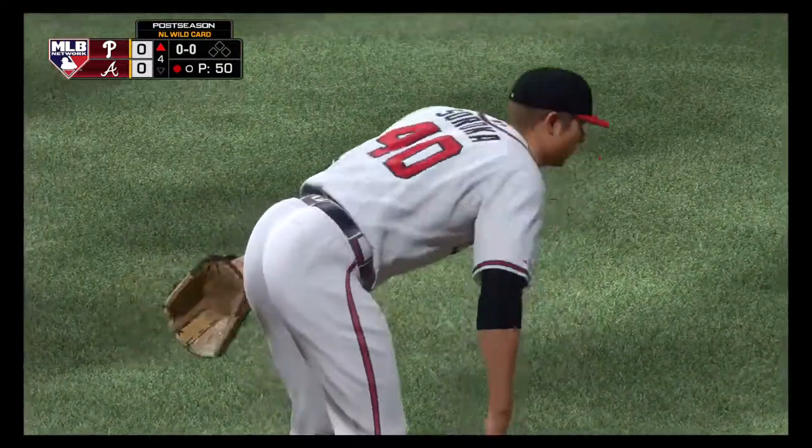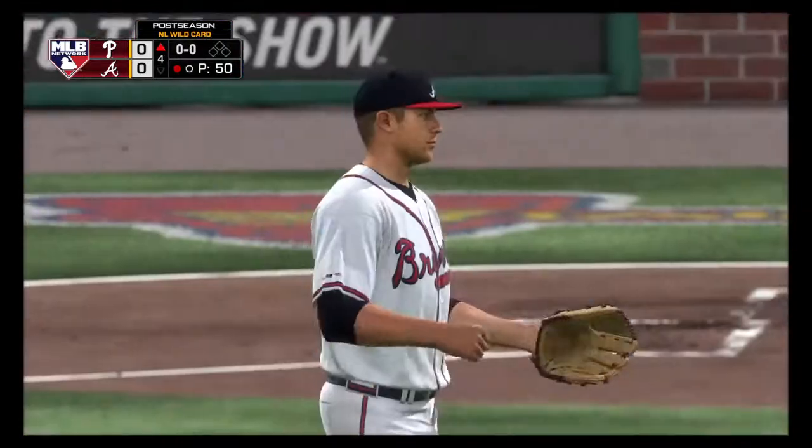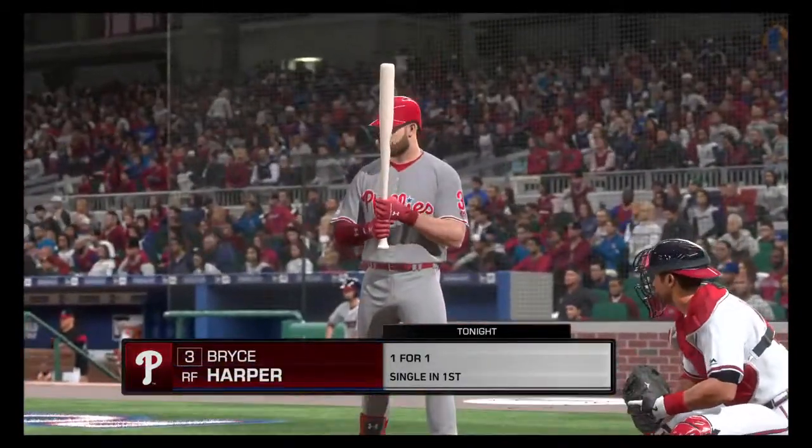That's 7 punch-outs now here in the middle innings. He's up over 1 inning up to this point. It'll be interesting to see if this lineup can change their plan of attack and start to put the ball in play. But right now, that's just not happening.